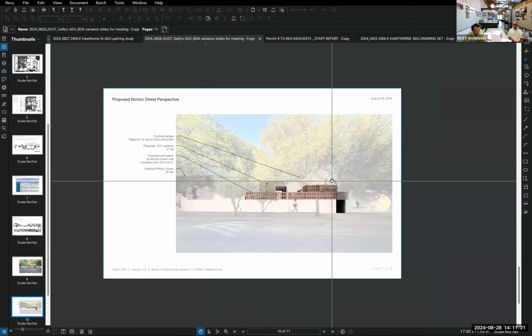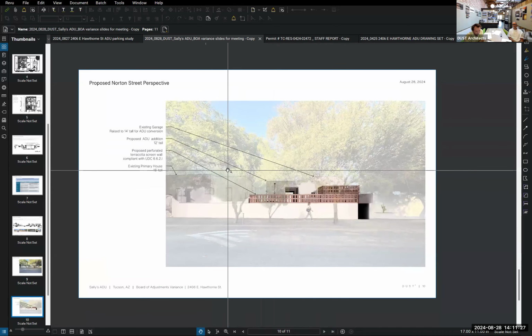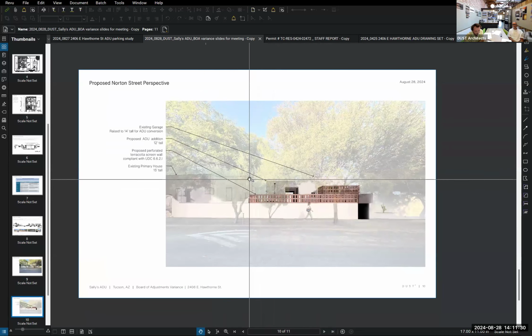But that taller garage structure being more pronounced, the new ADU addition coming in at 12 feet per code, current allowable height, and then some of this terracotta screen block, which is not related to this variance, but just as shown in the image.